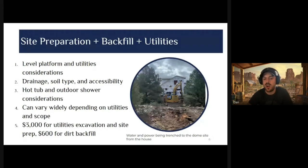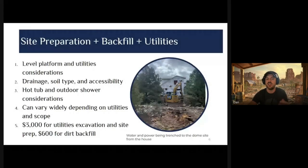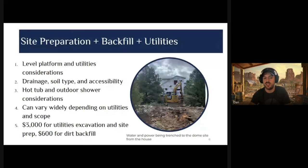But there's a lot more cost to building a dome than obviously just the structure itself. You need a level foundation. You need level ground to be able to put the foundation on. And you need to potentially even do excavation for utilities.